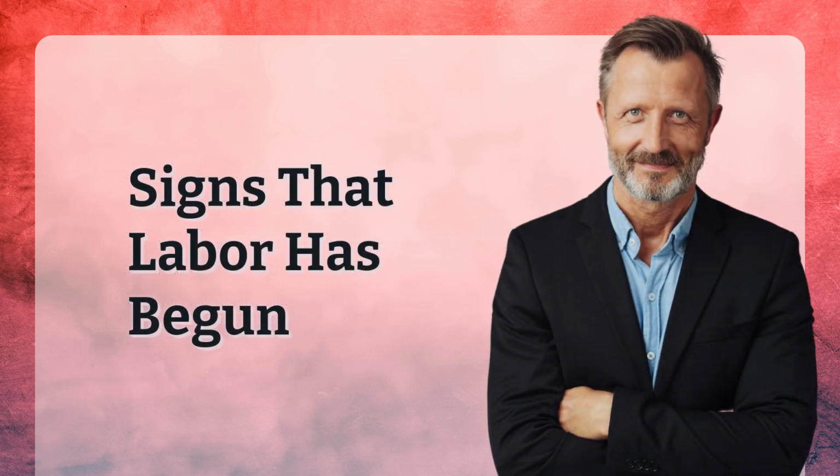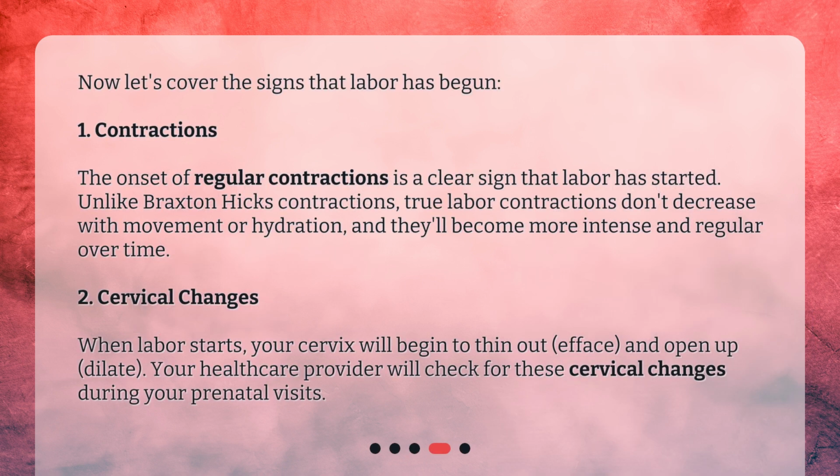Signs that labor has begun. Now let's cover the signs that labor has begun. 1. Contractions. The onset of regular contractions is a clear sign that labor has started. Unlike Braxton Hicks contractions, true labor contractions don't decrease with movement or hydration, and they'll become more intense and regular over time.